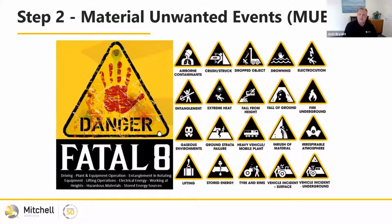So they're not new. We're not trying to push something new onto you. We're just trying to expand out the fatal 8 and really hone in on the controls for the hazards that can actually kill people on our sites. Again, these pictograms aren't new. I've seen similar examples from many other mines, but the one thing our workforce wanted was, when there were events specific to drilling, and the example there is entanglement, a picture of someone getting entangled the way it would happen on our drill site.